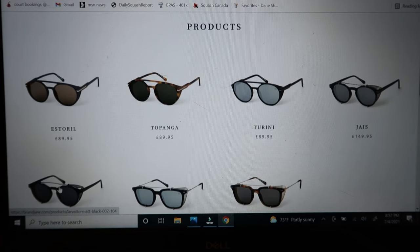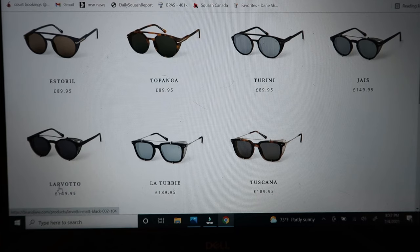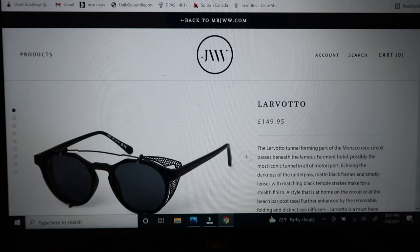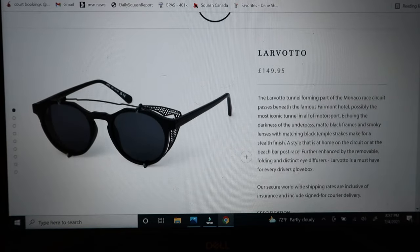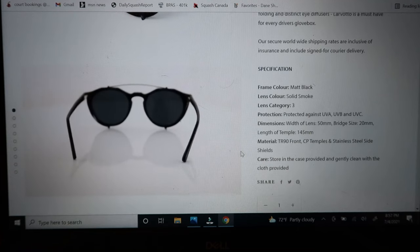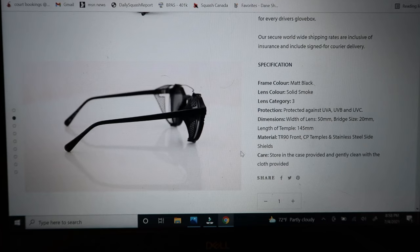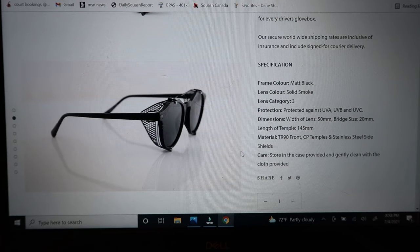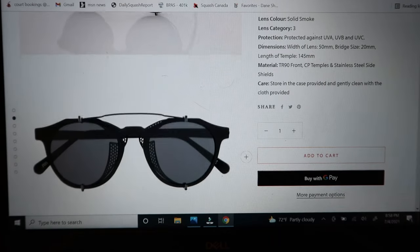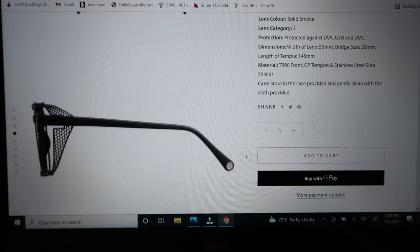Next one is Jw'S, inspired by the UAE's, and the Middle East's, most famous mountain road, Jw'S in Ras Al Khaimah. I'm not sure if I'm pronouncing that right. It's where Mr. JWW recorded his earliest supercar adventures on YouTube, where he kind of got his start. Then we've got Lorvotto, which is the one I actually ordered, and in my opinion, the nicest of the group.